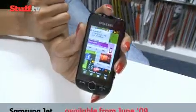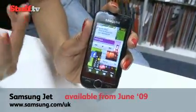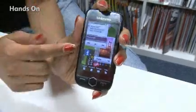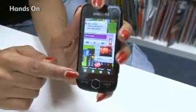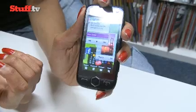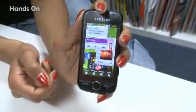It's in the final stages of production, so it's not a fully fledged finished product, but Samsung have been nice enough to let us get our hands on the Samsung Jet, or the Samsung 8000, as it's otherwise known. Now, first things first, it has a rather sizable 3.1-inch AMOLED screen, which means it's great for wider viewing angles, and the screen resolution is absolutely stunning at 800 by 480 pixels, which is actually the highest resolution you can get in a mobile phone.